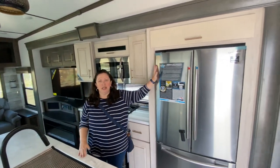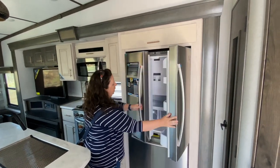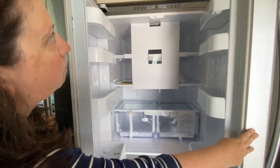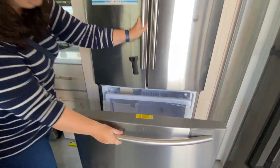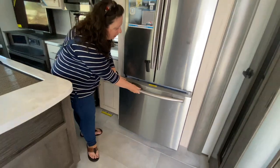We've got the full-size residential fridge, not commercial. So much more room than what we have currently. Ice maker. Oh, I guess you don't have an ice maker on this one. Probably it does have one down there. Yeah, in here. So that's amazing.